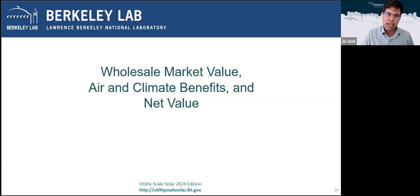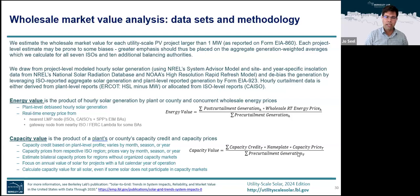So in this section, we'll analyze the historical market value of solar generation within the 7 organized wholesale power markets managed by ISOs and an additional 18 non-ISO balancing areas. Our analysis focuses on location-specific marginal energy and capacity value of utility-scale solar. We've developed plant-level hourly generation estimates based on project-specific characteristics and historical irradiance. These were then adjusted by ISO-wide hourly solar records and plant-level monthly or annual generation records. In the organized wholesale markets, our solar energy value is simply the product of real-time energy prices at the nearest node and coincident solar generation.